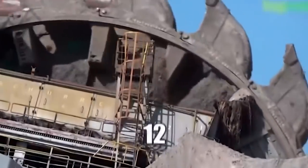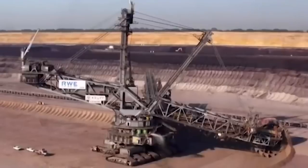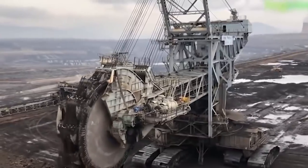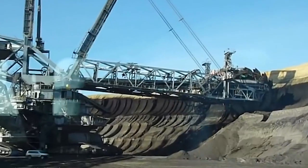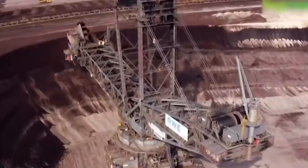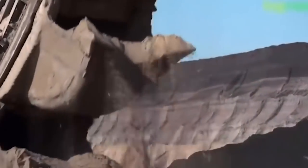Sitting on 12 enormous crawlers and measuring 49 feet long and 12 feet wide, it comes as no surprise that this thing is difficult to transport. In fact, because of its tremendous weight, it can destroy roads, crushing cement and anything else in its path. But it's cheaper to rebuild the roads after the giant has passed through than to disassemble the 288 and reassemble it at another mine. Go figure.